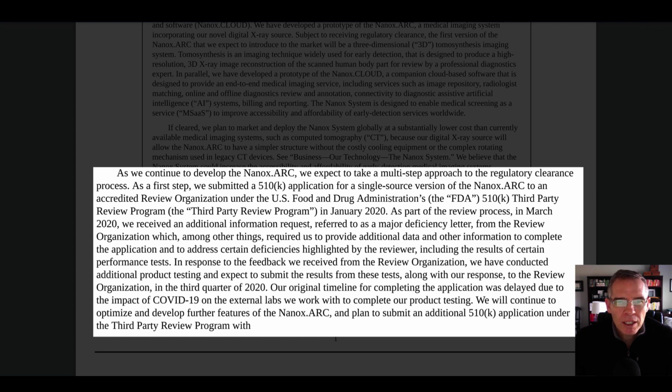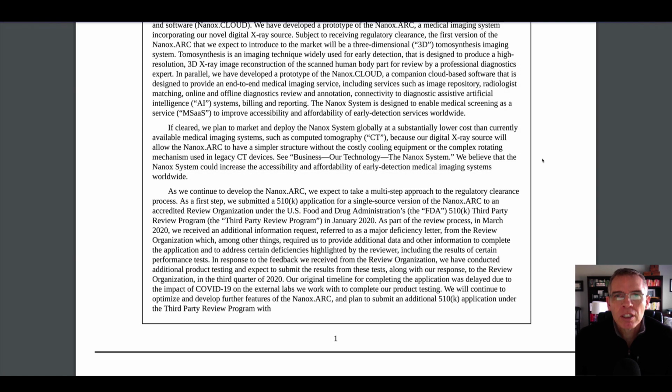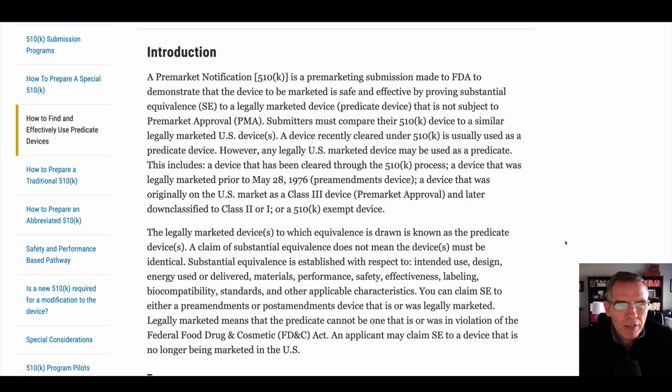Now, the 510(k) process is interesting. It is a way that companies can try to get their equipment cleared. That's an important word here in this process, the word clear, not approved, but cleared. This is what the FDA has to say about a 510(k) submission. It's a pre-marketing submission made to FDA to demonstrate that the device to be marketed is safe and effective by proving substantial equivalence to a legally marketed device that is not subject to pre-market approval.